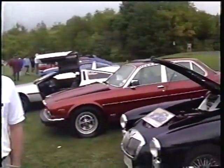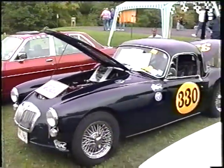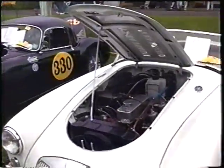Well, they're beautiful, beautiful cars. John, I want to thank you very much for talking with us today, and just gorgeous. And I know that there'll be a few people that will be casting their votes for you, I'm sure.